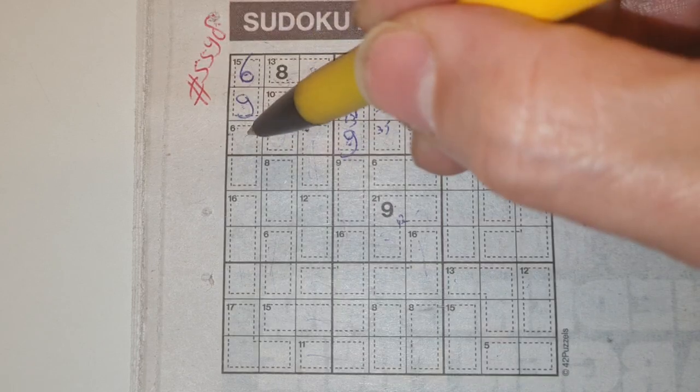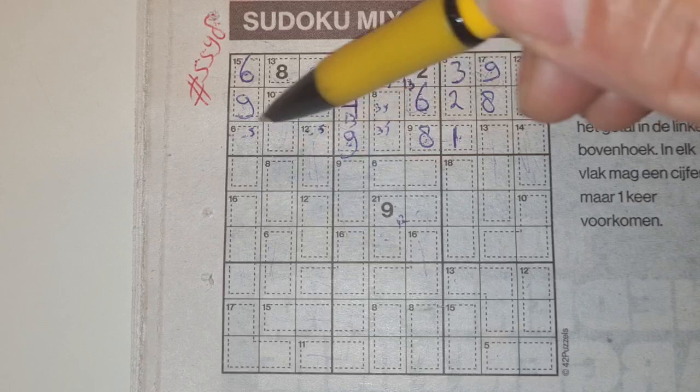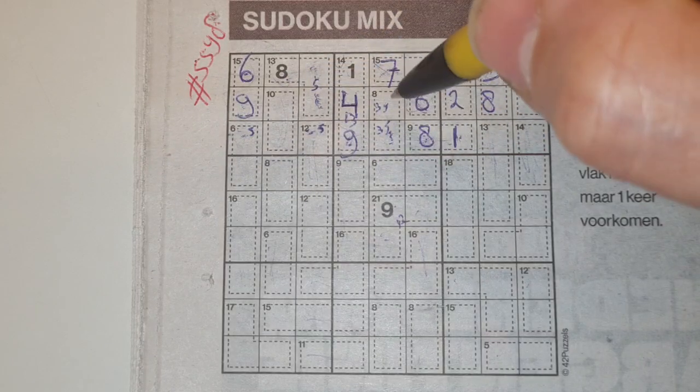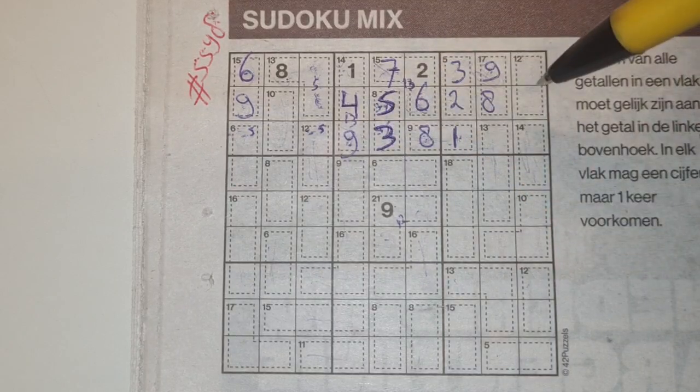So the 5 could be here, could be there. That means we have a 5 in one of those two boxes in this row. This box can't be a 5 anymore then. That box should be a 5, and this box should be a 3. Alright.